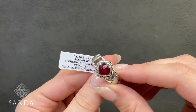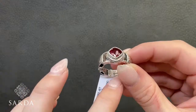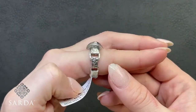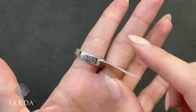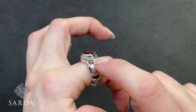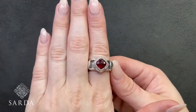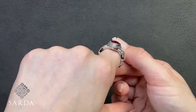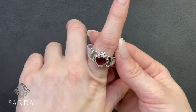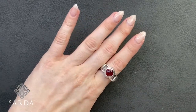I'm going to do this one too. Sure. This is the ruby ring. I love this band. It kind of reminds me of the buckles that she does. You can see the hammer detail, got the watermark, and then these open links. It's a different band. And look, you can see even the silver kind of puffs out on the side there. Such a unique look.